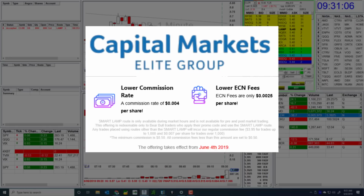Now, that's not the only thing you have to do. You also have to be part of the Bearable Traders community. When you send them your Bearable promotional code, they will apply this commission structure to you. So let's look at the video to see how fast this new route is. How fast does it execute?